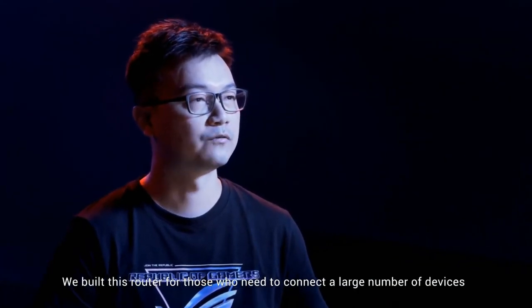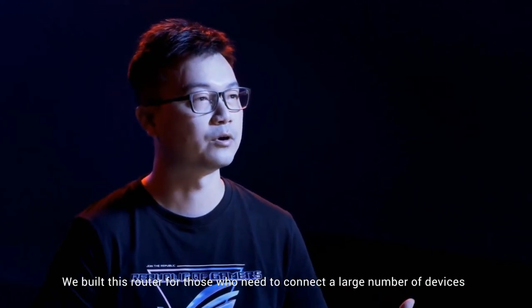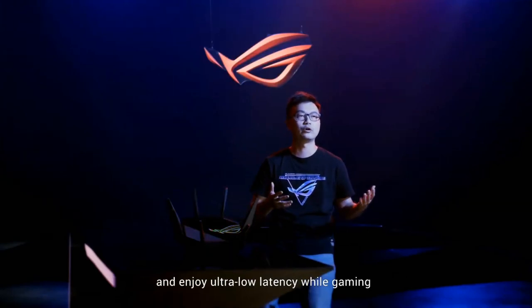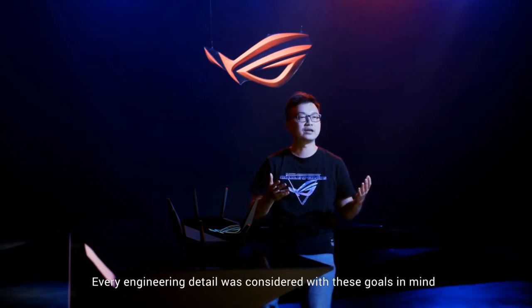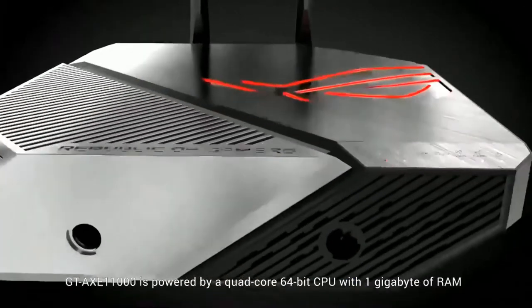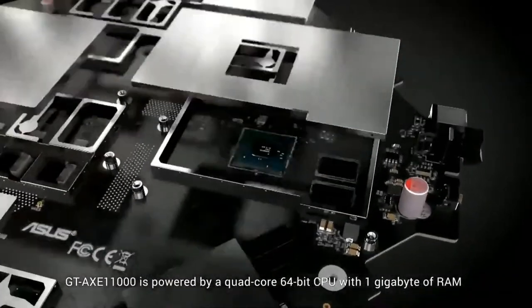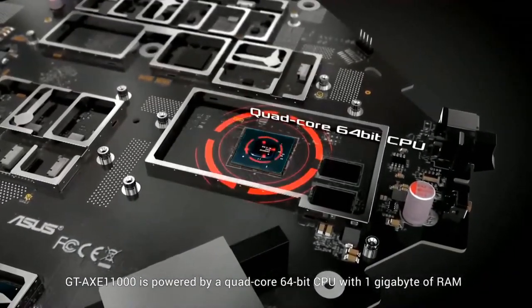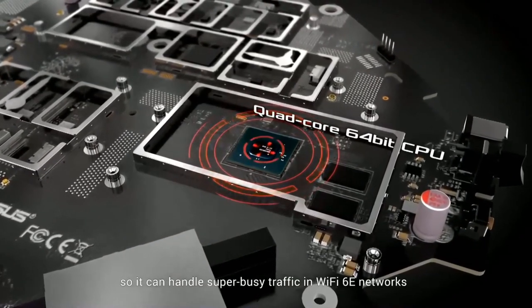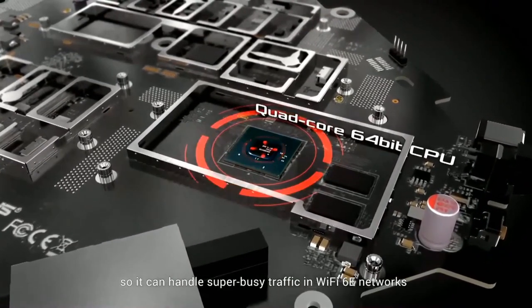We built this router for those who need to connect a large number of devices, transfer large 4K or 8K videos, and enjoy ultra-low latency while gaming. How did we achieve this? Every engineering detail was considered with these goals in mind. The GT-XE11000 is powered by a quad-core 64-bit CPU with 1 GB of RAM, so it can handle super busy traffic in Wi-Fi 6E networks.